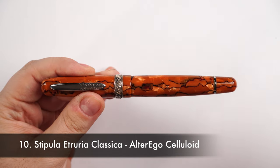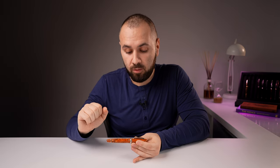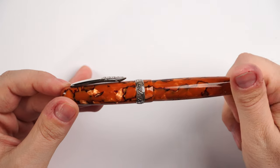And that one is my Stipula Etruria Classica in Alter Ego Celluloid. A very unique fountain pen, which I had so much time to think about and to actually find it available in a pen store and to actually go for it. This was my first celluloid fountain pen from Stipula. I acquired it from Novelli in Italy, and this is a very, very unique and beautiful celluloid which has a nice story behind it. And you can find the story in the video with the visit to Stipula.